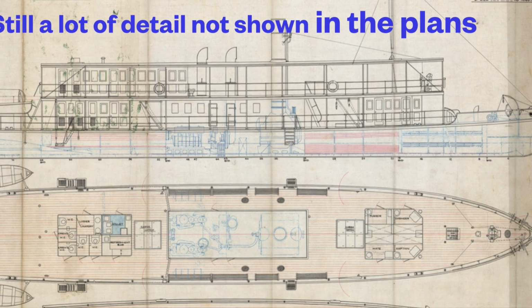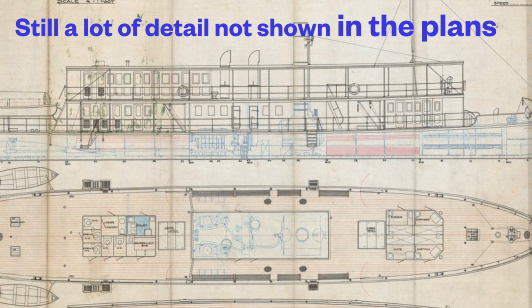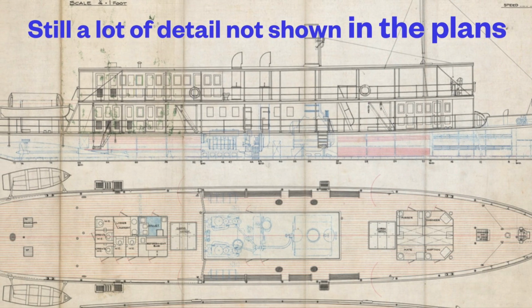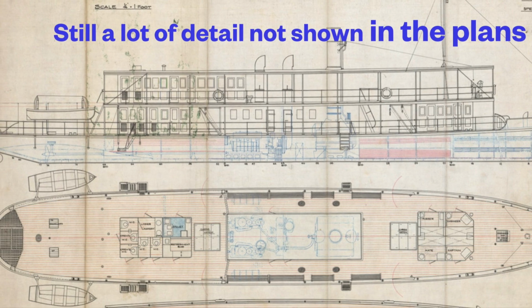One would think that with all this information I would be a happy modeler, but I wasn't. There was still a lot of information missing about details that are not reflected in the plans and in the information that I had found so far.